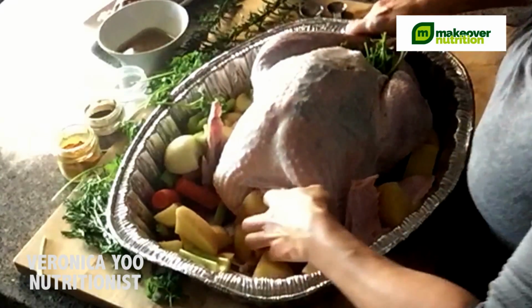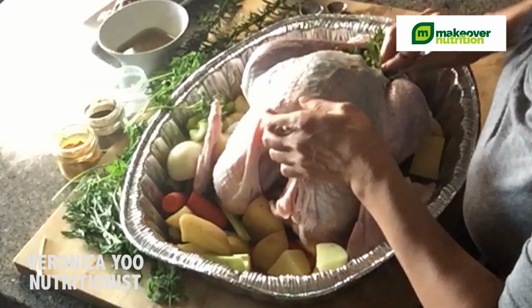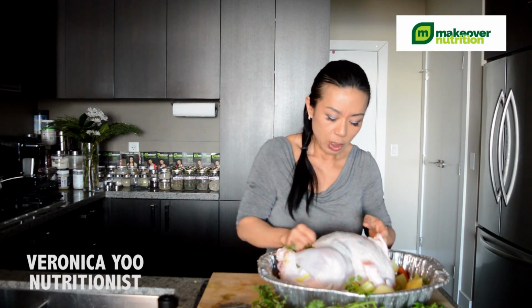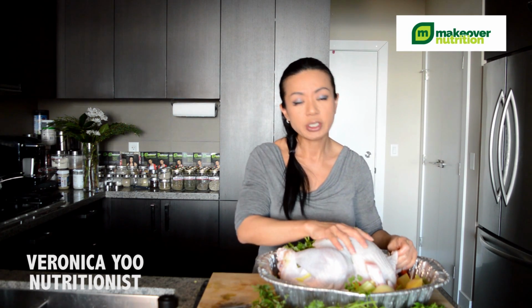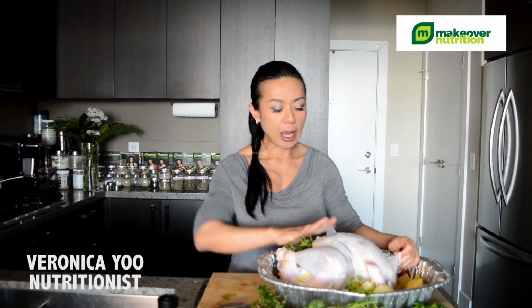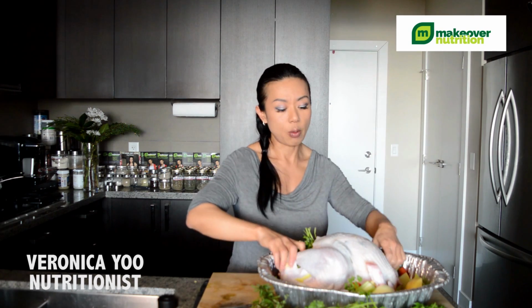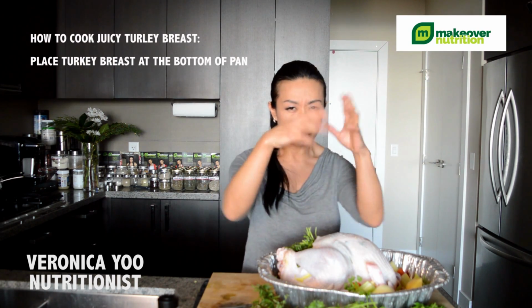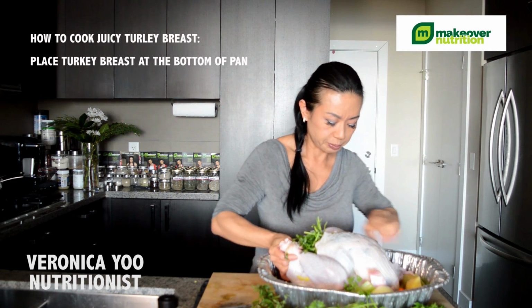And then you're gonna see on the top here, the neck part, you don't just leave it like that. I'm gonna actually flip this one, because for the first 2 hours when I bake the turkey, I actually flip. So the turkey breast is at the bottom, that way all the oil and juice is gonna come down, so it's not gonna be dry. So I'm gonna flip this one.